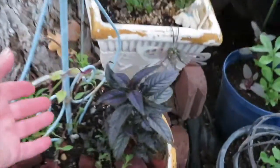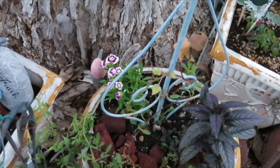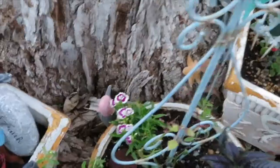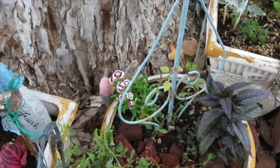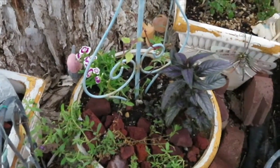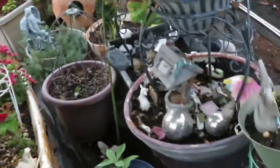It has some vines on here. These are... I can't think of it, of course. They're bright orange, pretty. I can't think of it right now. I'll think of it later, I'll tell you. But you can tell I'm tired.